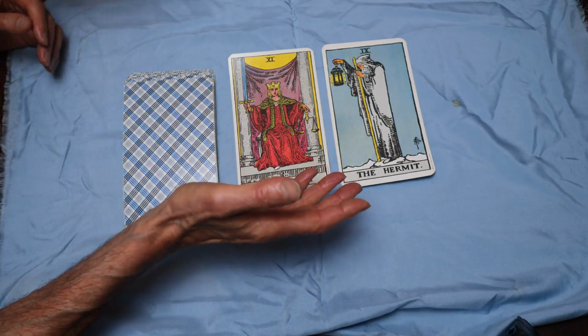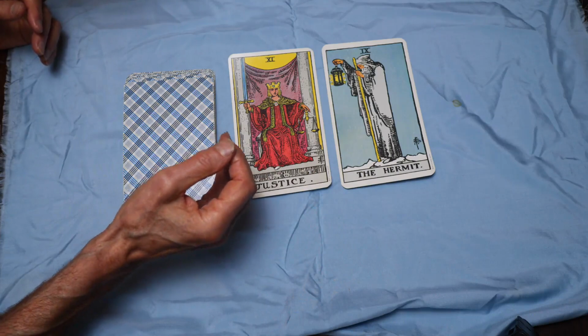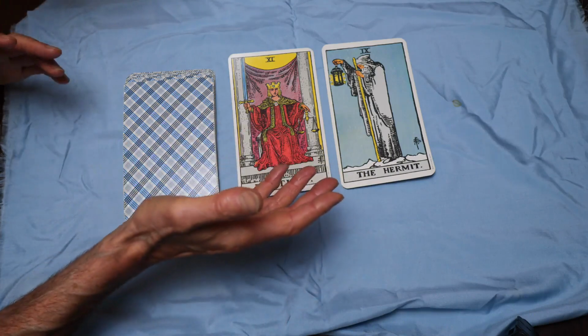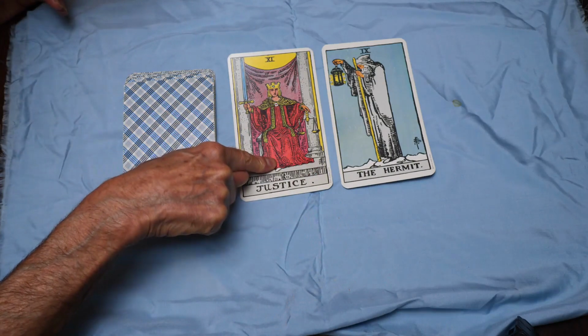I've got 22 cards to go through, and if I take even only 1 minute with each card, we're looking at a 25-minute video. So I have to rush. There's an awful lot you can say about the Justice card.